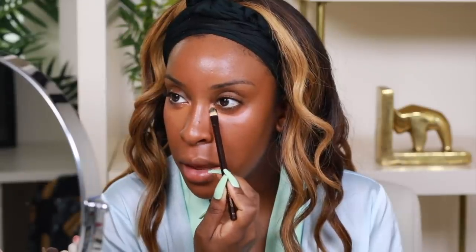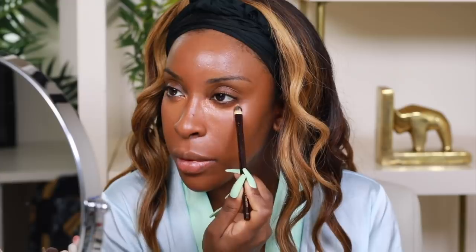And starting in that inner corner, I'm gonna start working my way in. Also, I've kind of switched up the way I apply concealer. I don't bring it all the way down the corner of my nose anymore. I kind of keep it around the immediate under eye area. I feel like when I apply it this way, it adds a little bit of width to my face because I have a really narrow face.